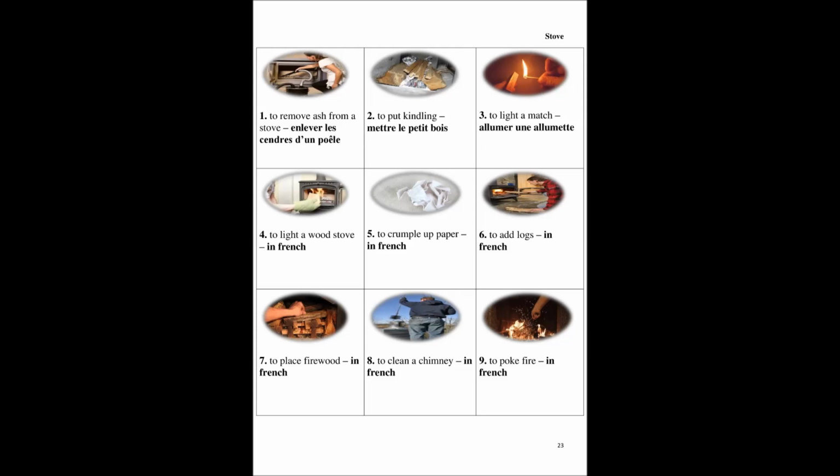The chapter stove. First illustration to remove ash from a stove. Enlever les cendres d'un poêle. Second illustration to put kindling. Mettre le petit bois. Third illustration to light a match.